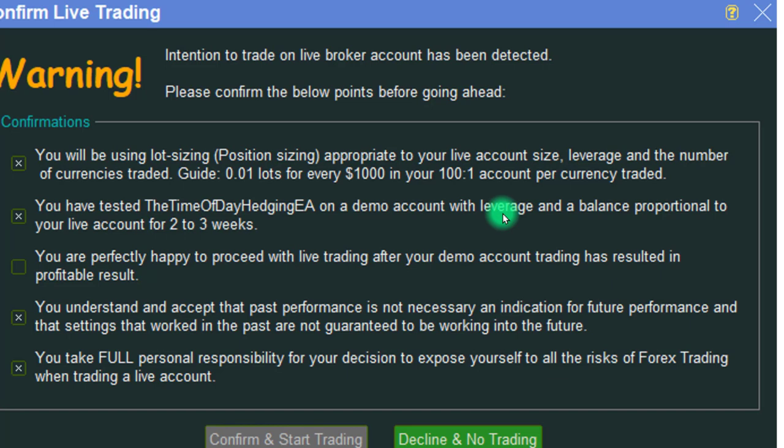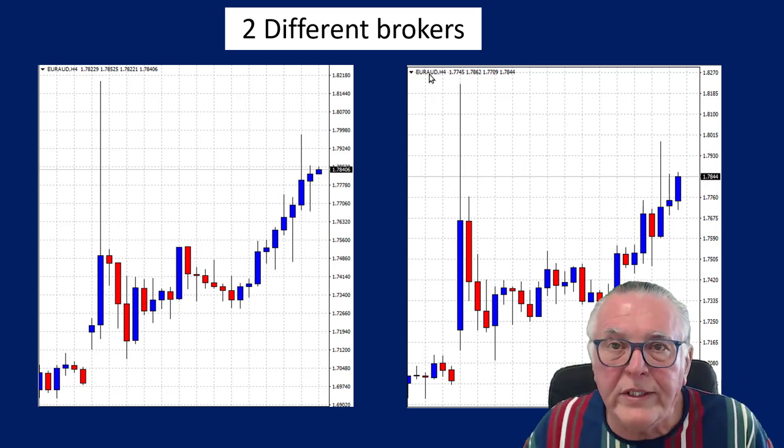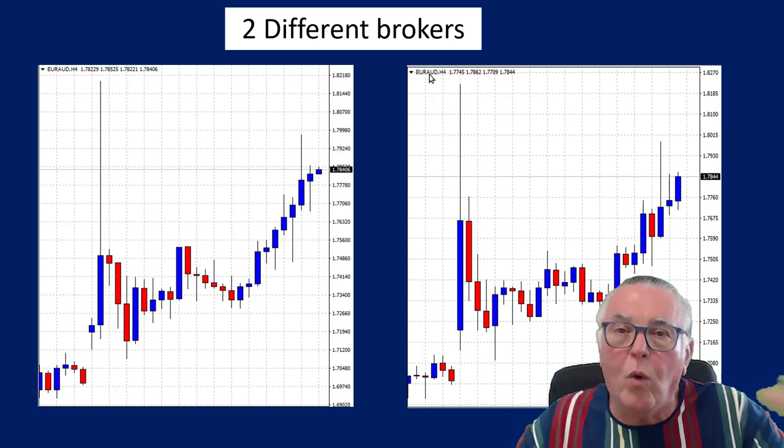Now, a lot of people say, hey, you've tested it, you've come up with settings, why should I do that? Now, I'll show you why you should do that. There are many reasons why you should, but I'll just show you one of them. Many traders think that brokers are all the same. The Forex market prices are all the same.